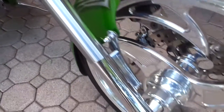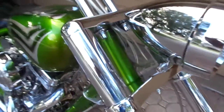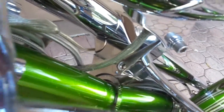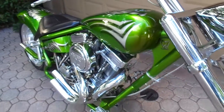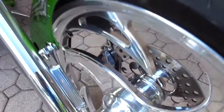One of the beautiful things that I put on my chopper was this big old nice fat inverted front end. But this one right here, this is the high dollar one. This is called the American Suspension, and it is absolutely beautiful. All the chrome. This bike, folks, looks like it does not have 10 miles on it. It is really absolutely in excellent condition.